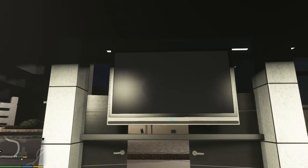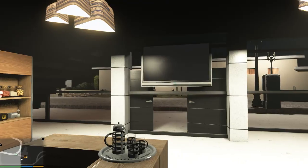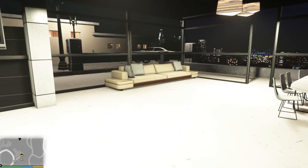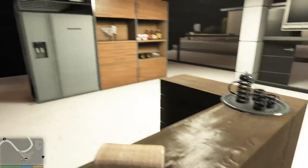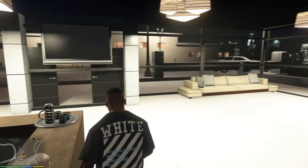And then we got a fat TV right here, man. Now, whose idea was it to put it right there, though? Who can really watch that? These seats are facing that way. They're gonna have to break their neck to look that way to look at the TV. But I guess whatever floats their boat, man.